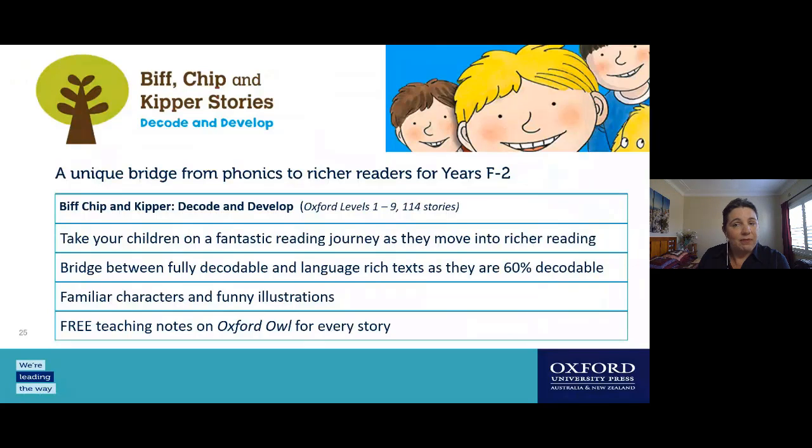We're going to revisit Biff, Chip and Kipper now and go back to a series called Biff, Chip and Kipper Decode and Develop. This series provides a really unique bridge from phonics to richer reading. It's a series of decodable readers which supports children on their reading journey, and it features more exciting adventure stories about Biff, Chip and Kipper.